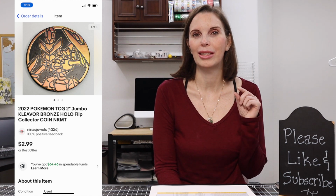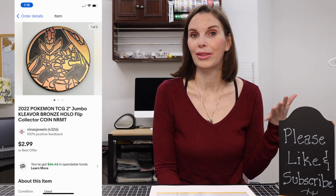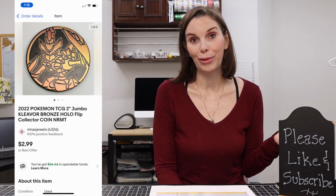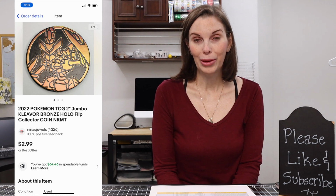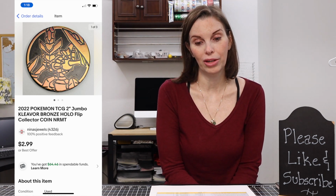I think we were able to ship this using the eBay standard envelope because it was just a thin, lightweight plastic coin, and it was less than a 1/4 inch, which is part of the rules of the eBay standard envelope, and the buyer was happy with it, so that worked out. So if you're shipping coins, you can ship them out using the eBay standard envelope system.